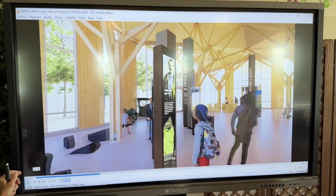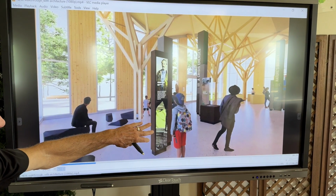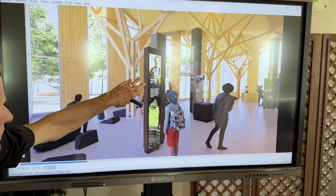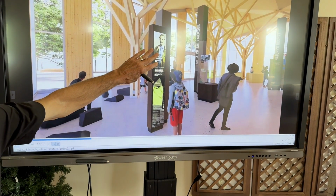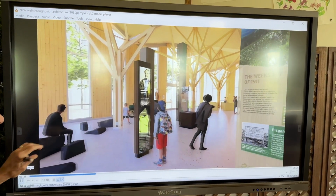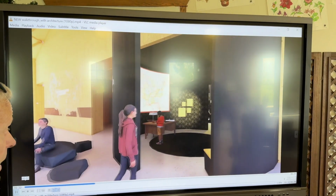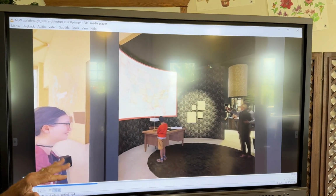Wood plinths are interactive. So this gentleman walks up there and Gifford Pinchot starts talking to him about this idea of public lands and where it came from. And I mentioned these plinths because this is where BCHA comes in handy, or comes into play.